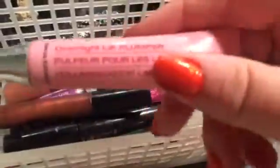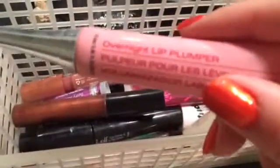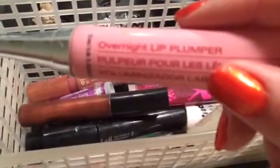So I've got a lip plumper here. This is just one I picked up at the Dollar Tree, but it works really well. It's supposed to be an overnight lip plumper, but I like to put it on under my lipstick during the day. And it does a pretty good job.